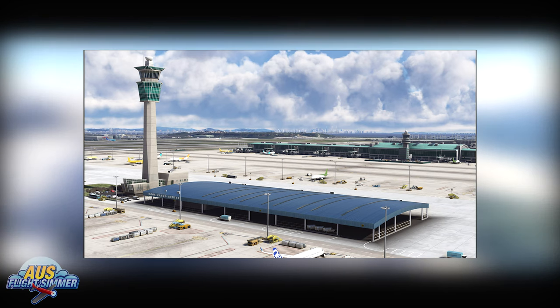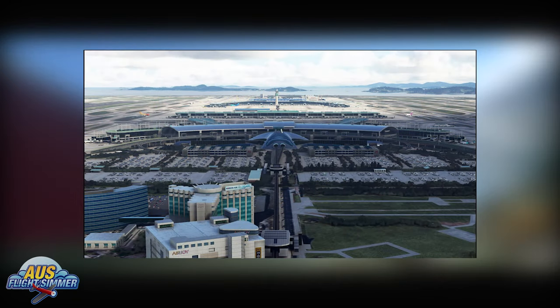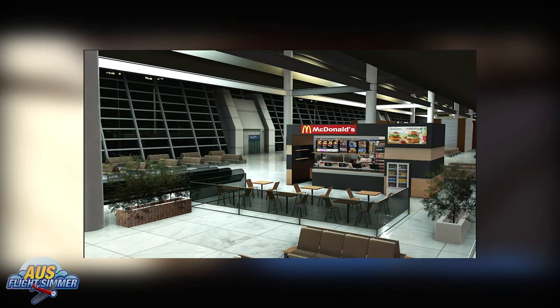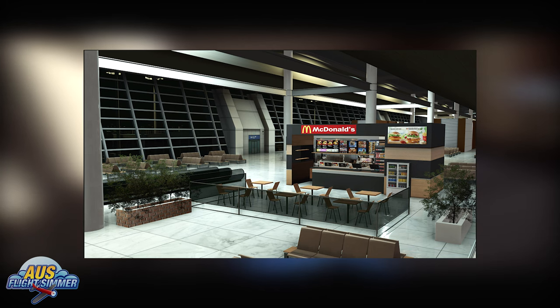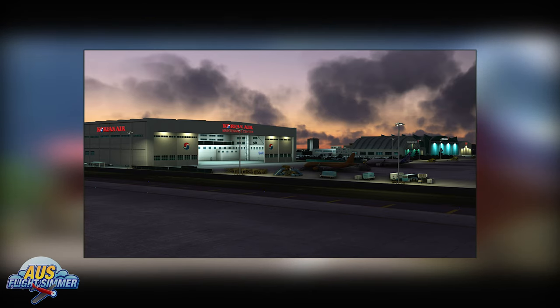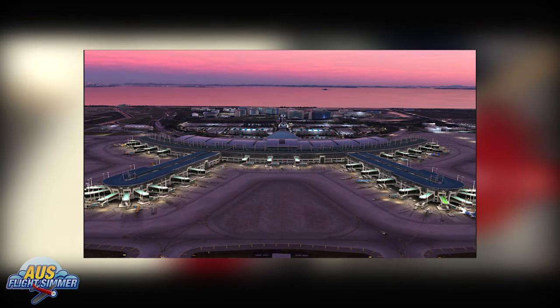The package includes accurate terminal, concourse, hangars, towers, and freight buildings, an accurate local area of the city with major points of interest included, custom animated jetways, high-res ortho, accurate placement of autogen, a realistic coastline using correct blending techniques, and accurate taxiways with signs and de-icing zones.